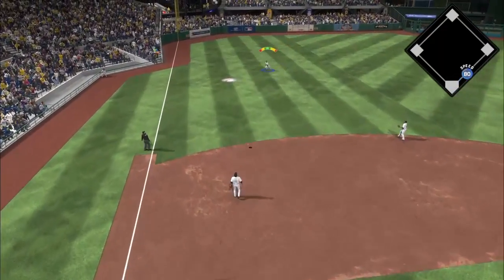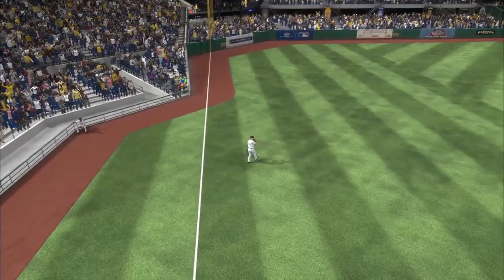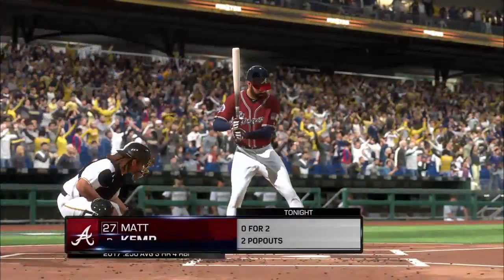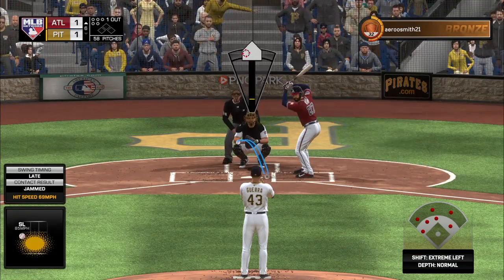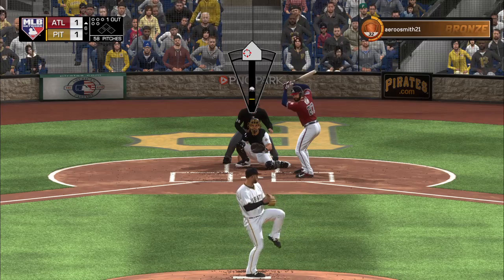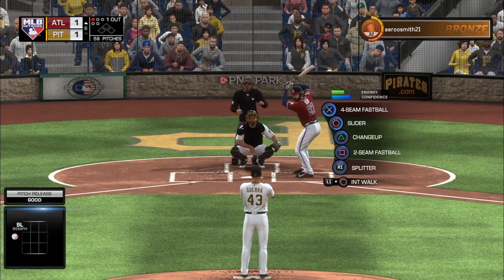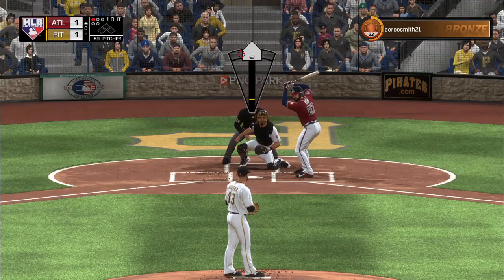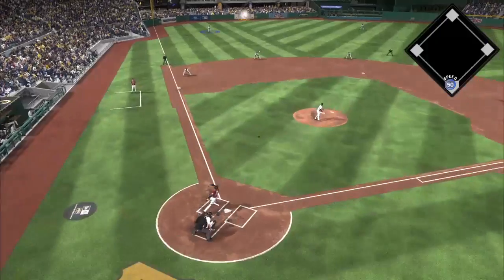Swing and a looper to left. Calhoun over to his right. He's got it, 1 away. Digging in once again, Matt Kemp. 0 for 2 on his line thus far. And a slider tails outside for ball 1. Right here, he's looking to get himself into a good hitter's count so he can take a rip and maybe give his team the lead.